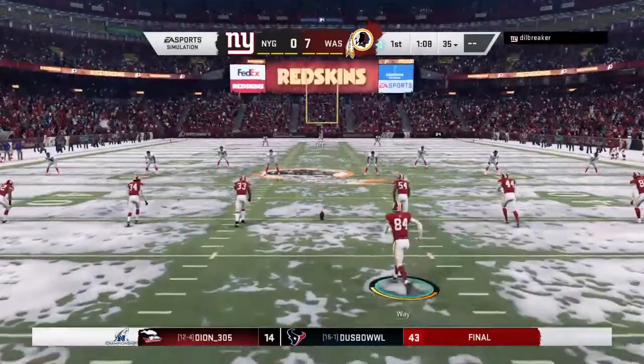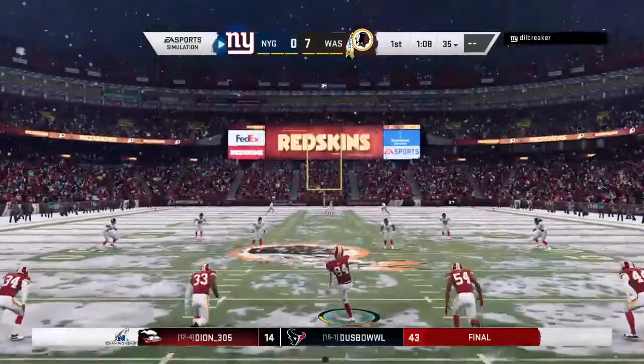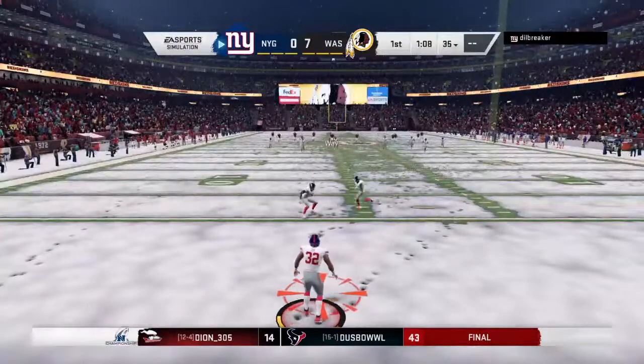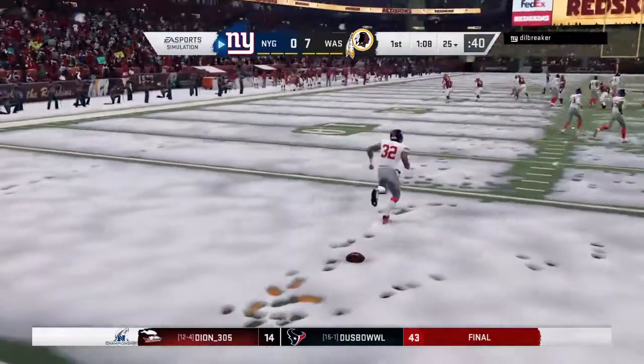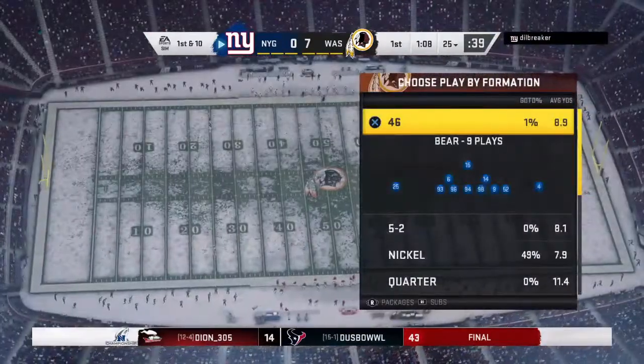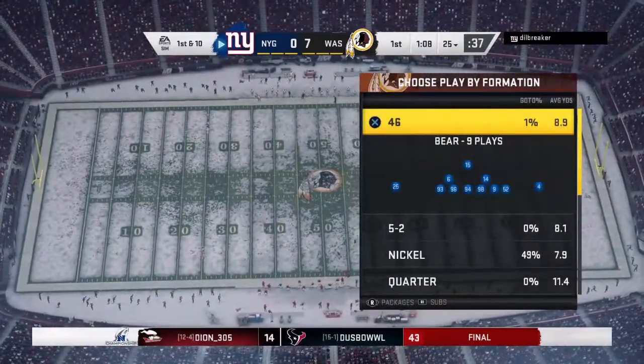So they throw the pick six. They'll get another shot at it now as this one's in the air. This is taken about 7 yards deep. And they'll put up the stop sign there as his guys will get it at the 25.